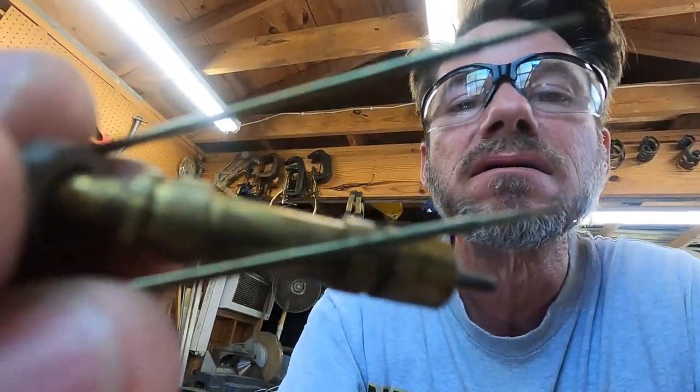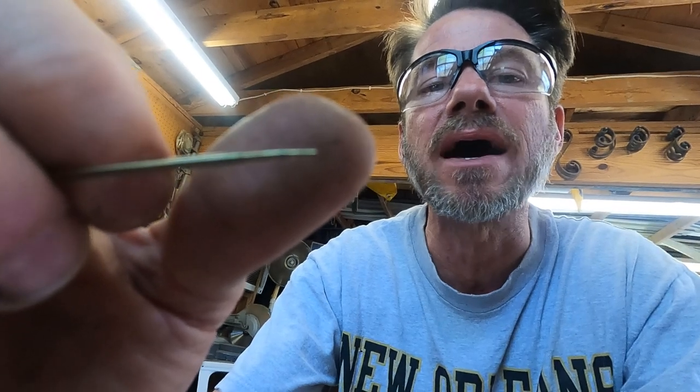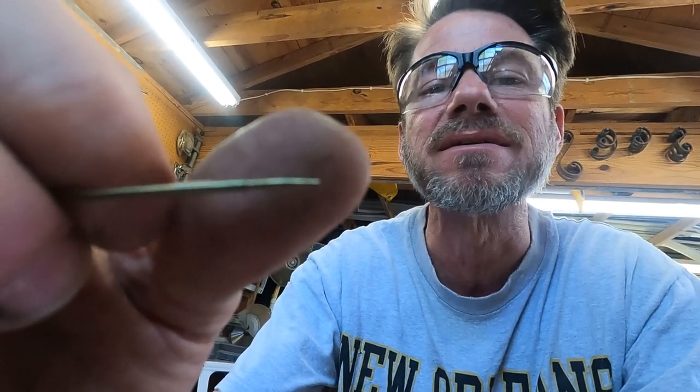So check this out. Let's see if we can get it. I don't know if it'll focus on that, but this metering rod's bent on its tip. Can you see it? I can see it. Anyway, it's bent. So I'm going to straighten that out, and it might have been all my problem, because that's on the idle circuit, and maybe that explains it.